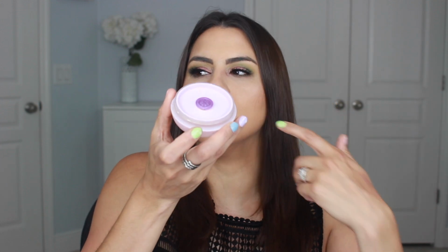I know that it came with a little white thing in the middle, and one of my friends on Instagram told me that she keeps it on there, so you could maybe keep it and put it back on if you don't want the powder to go everywhere. I didn't really think about that when I got it, so I took it off and threw it away. But I don't really mind. I don't feel like it makes an excessive amount where it's like, oh, holy crap, it's going to go everywhere. But that's just something to note.